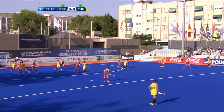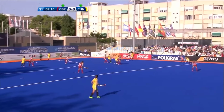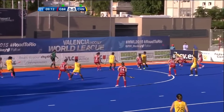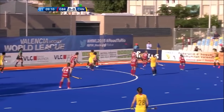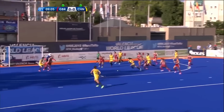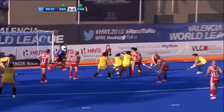Here we go then. It's the restart, and it's China in possession. Attacking that goal to the left-hand side again. They try and thud one in. That was Sun. This is Wang. Good strength. They get an early shot off here. Maddie Hinch, a great save from her to deny China the opening goal here. Corner from there is to our cameras.